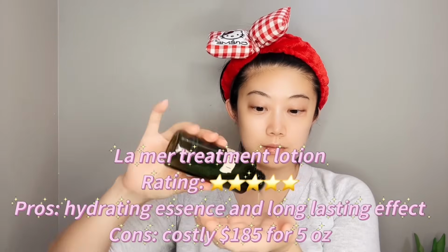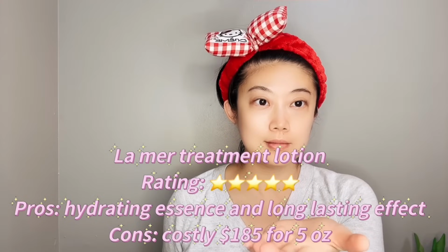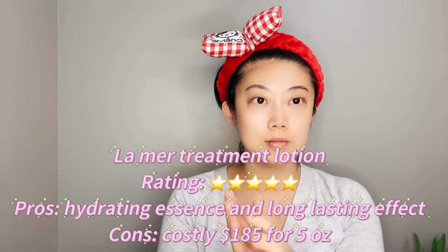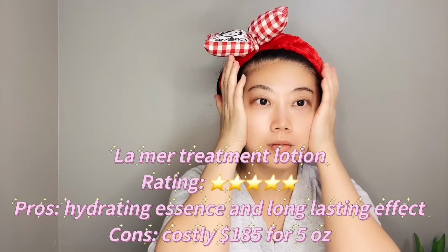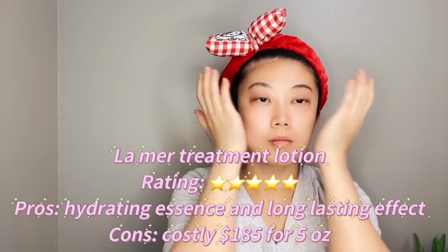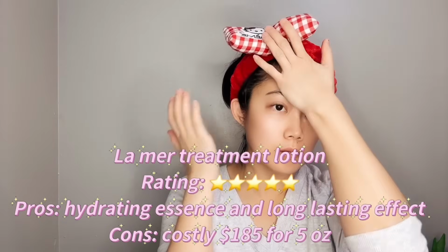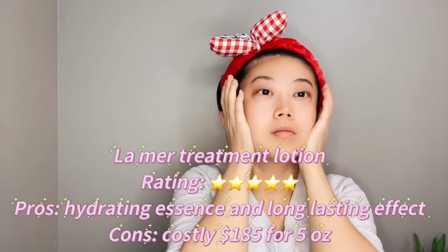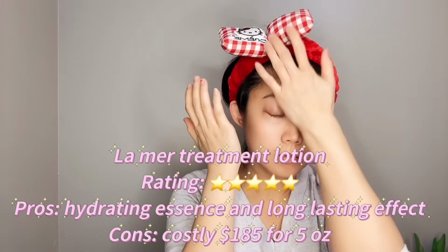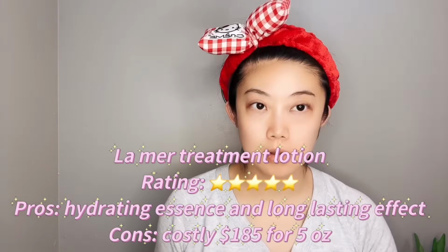Moving on to my facial skincare routine and my massage methods, I'm also going to provide my review for each of the products as we go. Step number 1 is the most important step, to provide hydration and set up the moisture foundation. Here I'm using the La Mer treatment lotion, and I believe I've reviewed this product a lot of times in my other videos. Basically, it's my 5-star all-time favorite as it provides a hydrating essence and is very long-lasting.